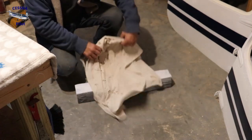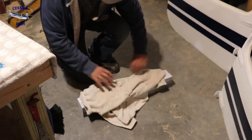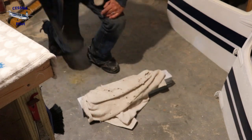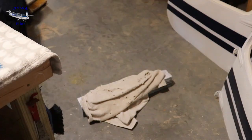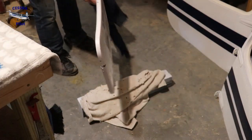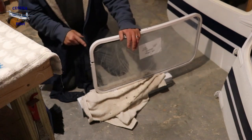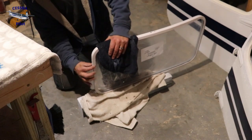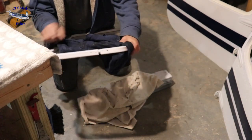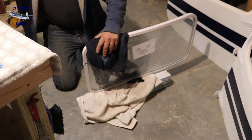Okay, so we have a tight fit, so we're going to put it on a piece of wood on the cement. I'm going to cover it with a towel so I don't scratch the paint. And actually, I have a rubber mallet down here. Okay, so we're going to just tap it real carefully right here, just so that seam can go together. I got a rubber mallet.